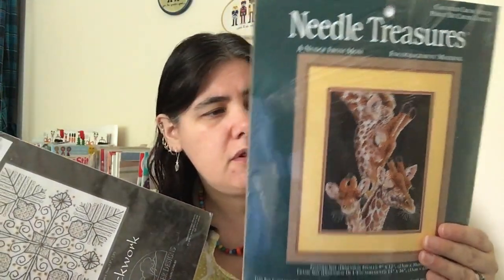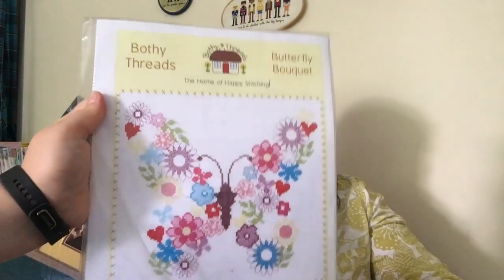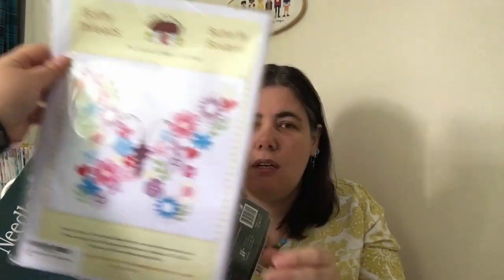Giraffes. I love this. One day I'll do it. I do love my giraffes, but I have a thing about how they have to look quite realistic. We picked this one up in a charity shop for £3 because I wasn't going to leave a brand new Bobby Threads kit in a charity shop. So yes, good. I really like that. I know, that's why I picked it up, because I figured you might like it, might want to stitch it, or I might stitch it for you, or probably other way around.